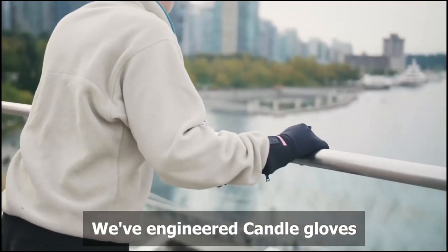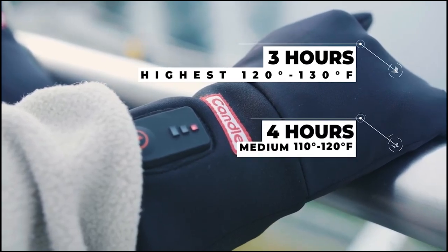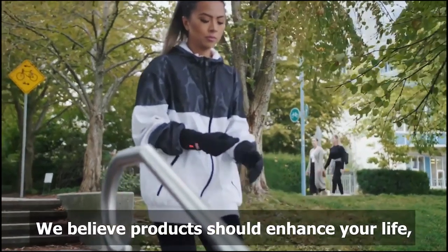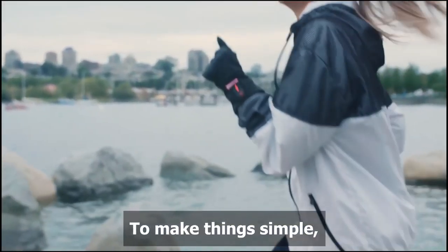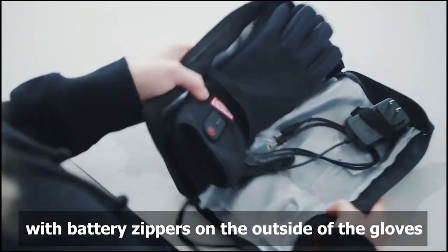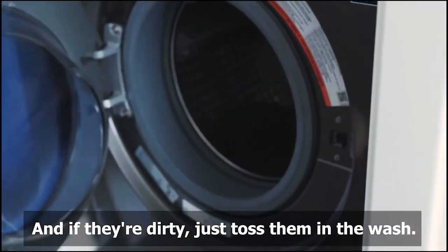We've engineered Candle gloves and socks to last 3 hours on the hottest temperature setting, 4 hours on the medium setting, and 6 hours on the lowest setting. We believe products should enhance your life, not add complexity. To make things simple, we made the gloves lightweight and compact, with battery zippers on the outside of the gloves for easy charging. And if they're dirty, just toss them in the wash.